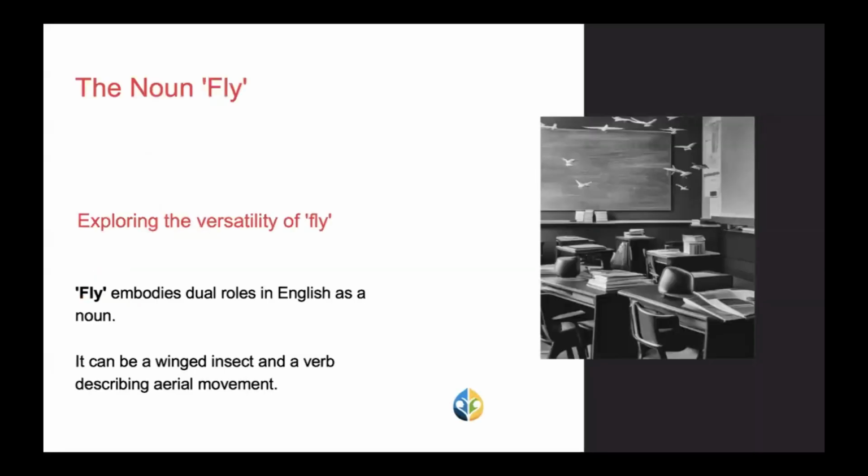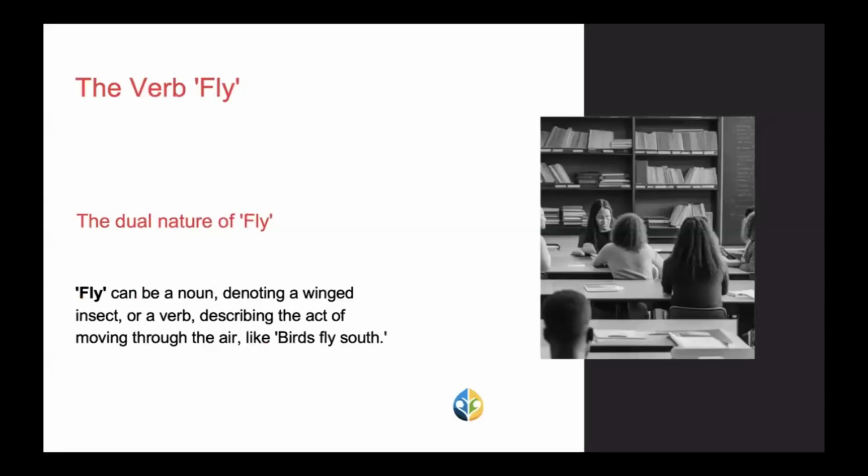Let's take a look at fly. So let's explore a little bit about the versatility of fly. It has a dual role, of course. It can be a winged insect and also a verb describing aerial movement. So fly as a noun denotes a winged insect. As a verb, it describes the act of moving through the air, like birds fly south.